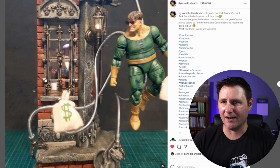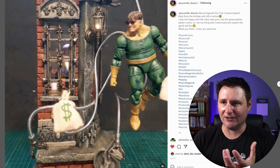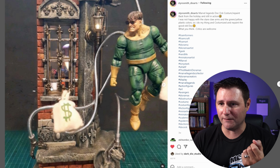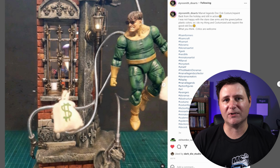I mean, look at the wrought iron kind of grid that's covering the window. These little details are just absolutely amazing. We've got detail all over the place. Down here, right here. I mean, it's just so cool looking. The paint apps look awesome.